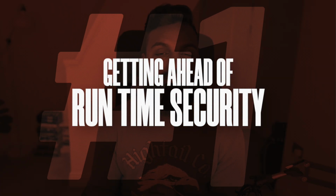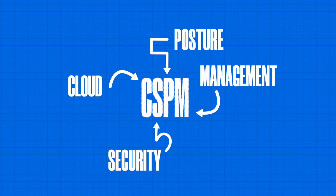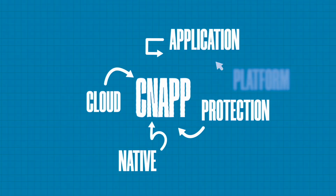If you are a cloud security professional or you're trying to become one, number one trend that you want to look out for in 2025 is going to be getting ahead of the runtime security curve that's coming in. I've been in cloud security for a little over 15 years now. Initially, we used to rely a lot more on the CSPM, your Cloud Security Posture Manager, or your CNAPP, which is your Cloud Native Application Protection Platform.